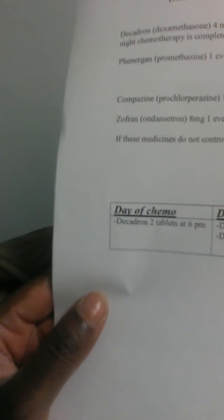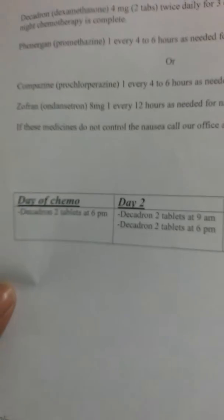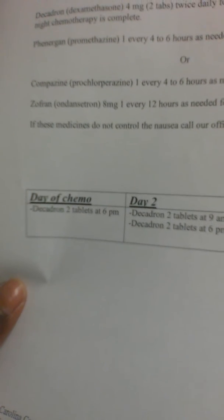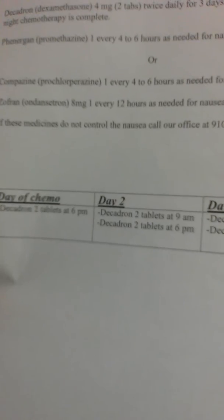Then the next day is going to be the day you come for your Neulasta, right? The day after chemo, I want you to take 2 tablets about 9 in the morning and then 2 more at 6 at night. And then day 3, do the same thing. So those 3 days, day of chemo and 2 days after, I want her to take those steroids following that schedule because it cuts down on some of the side effects and some of the nausea that you can have if you don't take them.